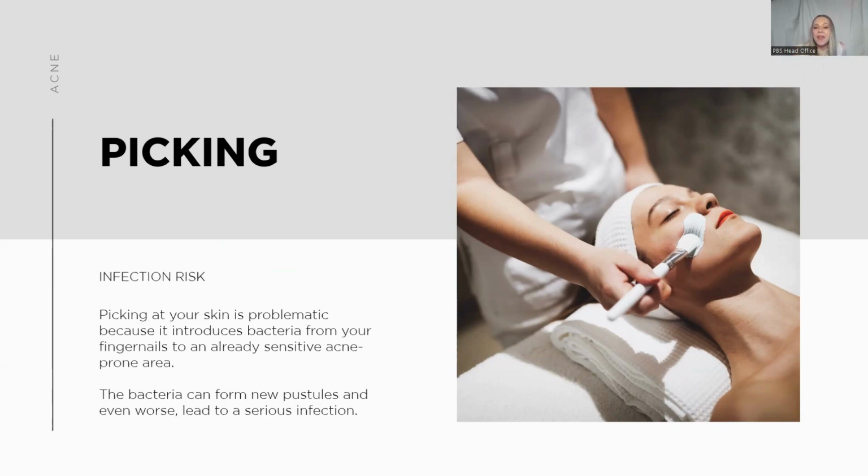Now, look, the reason why we don't want to pick is because picking at your skin is problematic because it's introducing bacteria, not only from underneath our fingernails, but also what we might already have on our hands. And then we're introducing that bacteria into an already sensitive, inflamed and acne-prone skin. That bacteria then can form new pustules, make them even worse, and possibly lead to serious infection or scarring. So the moral of this story is we don't want to pick, as hard as it is, and we want to really educate our clients not to pick and burst pimples and blackheads and everything as well.